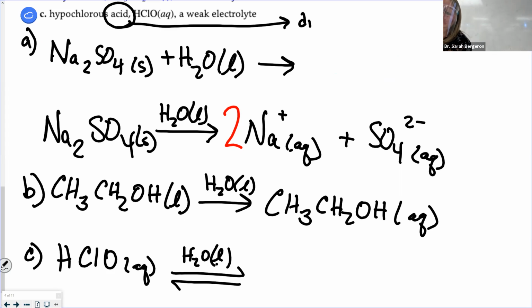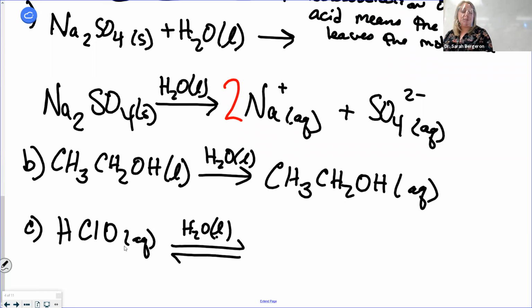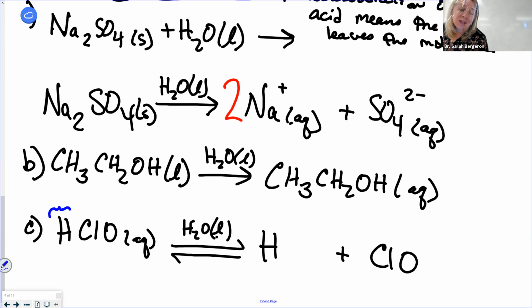For an acid, disassociation of an acid means the hydrogen leaves the molecule. Okay, so if disassociation means the hydrogen leaves the molecule, if I take this and I separate the hydrogen from the rest of it, that's all I did. It was neutral before. Can the two pieces be neutral? No. So to answer what's the charge on the hydrogen, I want you to go look at your polyatomic ion table, because the thing that an acid is, the acid is a hydrogen plus a polyatomic ion.